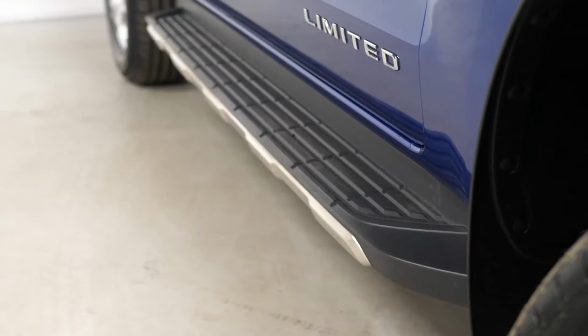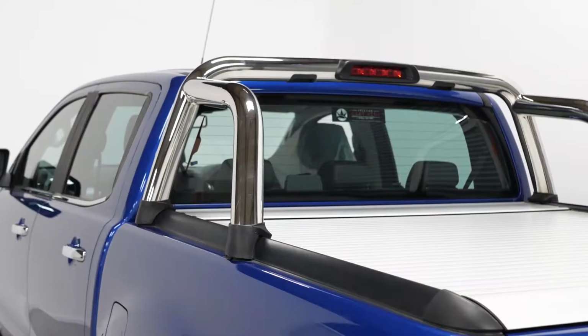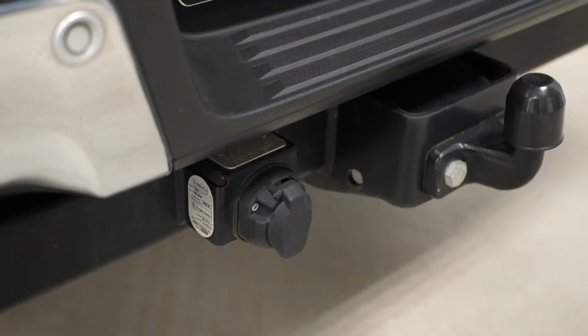To begin with, you've got the optional ocean blue metallic paintwork, the optional side steps, optional roller shutter on the rear of the car, and the optional Brink tow bar attachment with the external power plug.